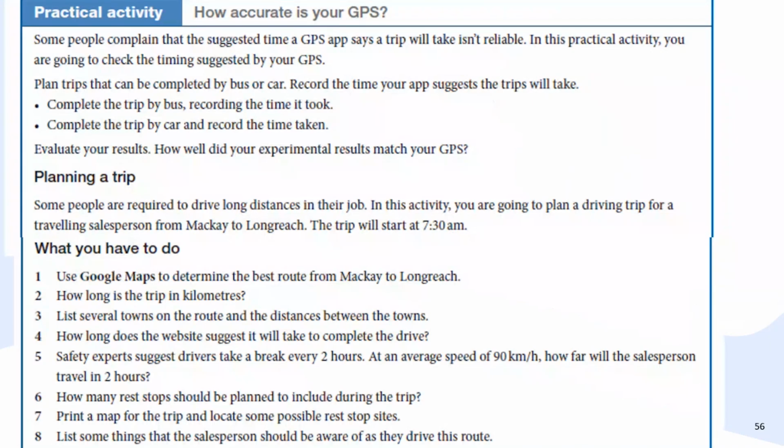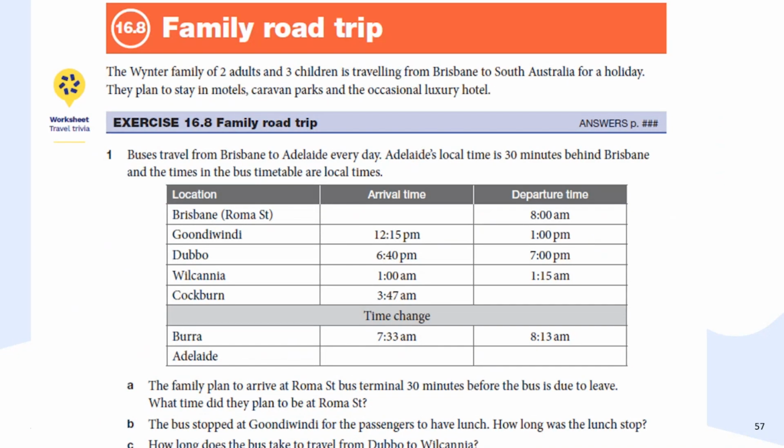Then, of course, have you heard about people whinging that GPS said, I'm sorry, I'm late for class, miss. The GPS said I'd be here in 15 minutes, but it took me 25. What we're looking at in this activity is, well, how reliable is the timing for your GPS? It's a little practical activity for them to go through and evaluate, well, is it reliable? Then we use the skills we've got there.